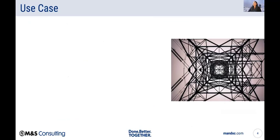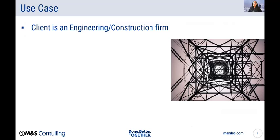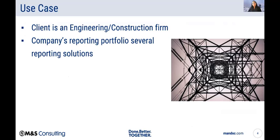All right, so let me talk to you a little bit about the use case. So the client was an engineering and construction firm, and the reporting portfolio had essentially several reporting solutions, which is, again, similar to a lot of companies, right? Definitely lots of Excel magic happening in addition to pulling reports from various sources.